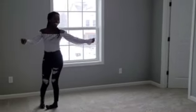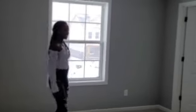And here is another bedroom. Again, a lot of space, tons of space here. Another walk-in closet here. It's pretty exciting to have this. Yep, just really nice. All right, now let's go to the laundry room.